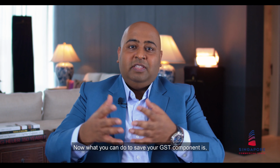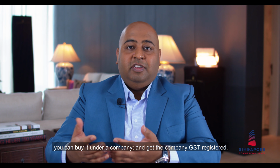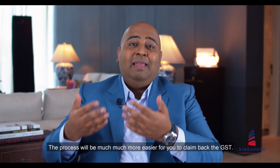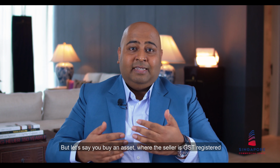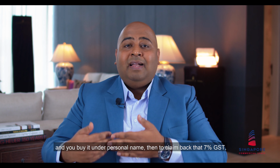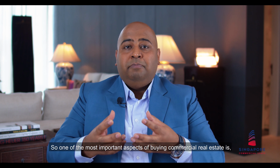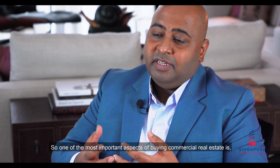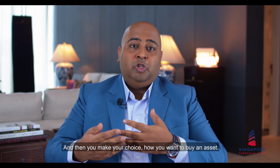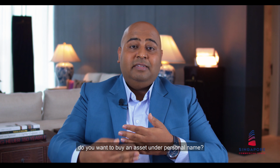What you can do to save your GST component is buy it under a company and get the company GST registered. I'm sure you will find an accountant to help you with that. The process will be much easier for you to claim back the GST. But let's say you buy an asset where the seller is GST registered and you buy it under personal name, then claiming back that 7% GST may not be possible. So one of the most important aspects of buying commercial real estate is to always check whether the seller is GST registered or not. And then you make your choice: you want to buy an asset under a company, or under a personal name.